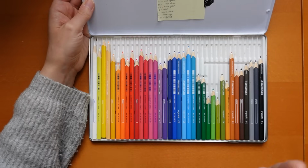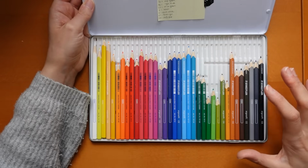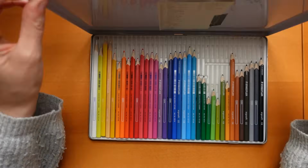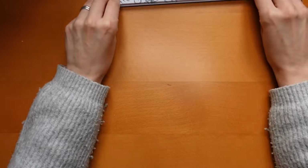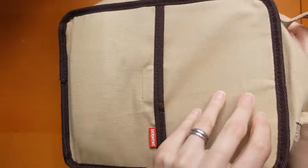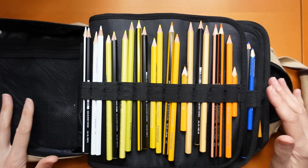So they have changed their range of pencils. They've stopped making these and they brought out their design journey sets instead, which I have. But mine are in a pencil case. So this is actually a Derwent pencil case. It's horrible. I wouldn't recommend it at all.